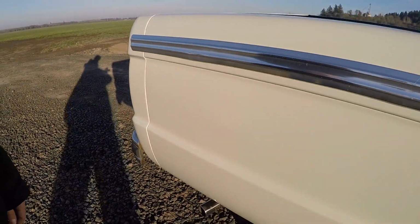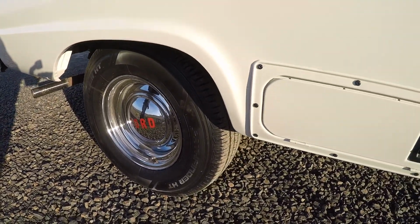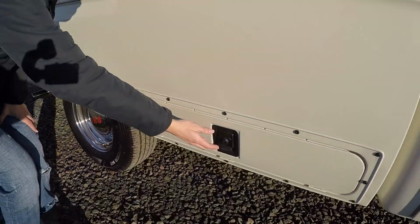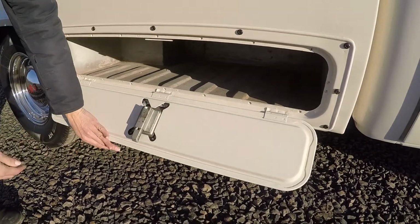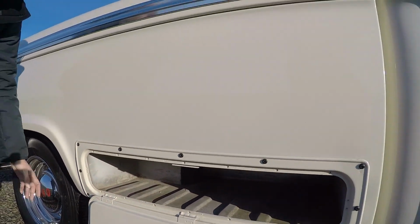So this side, same condition. I mean, just super nice truck. This truck is ready to roll. The storage box, you can see inside there. Super nice feature.